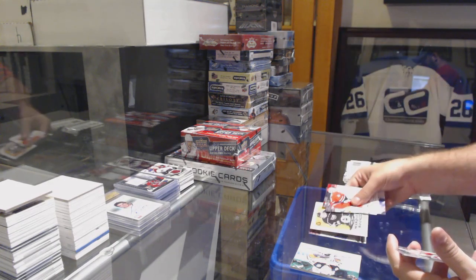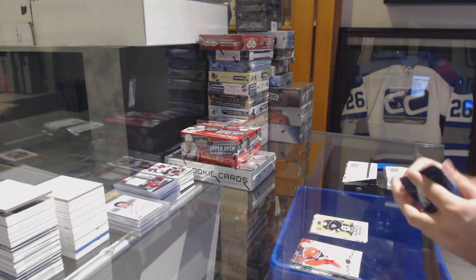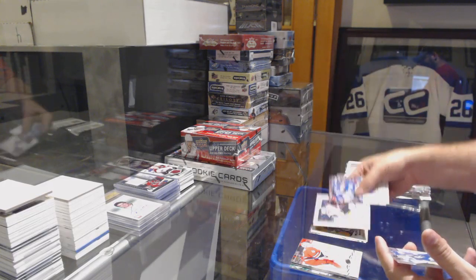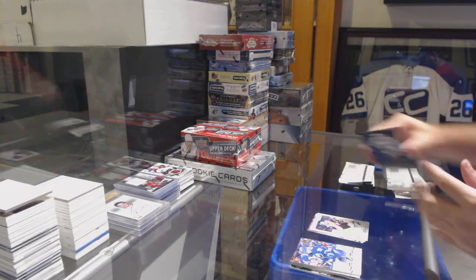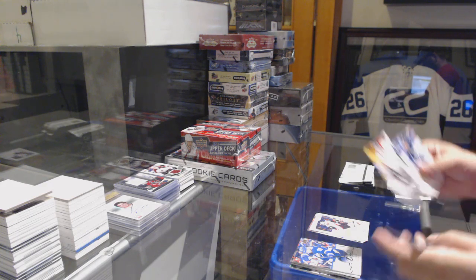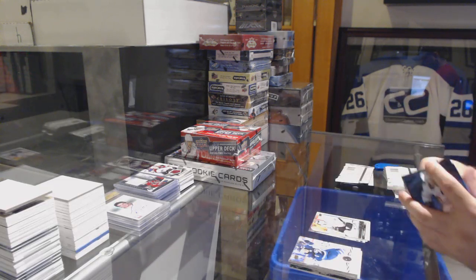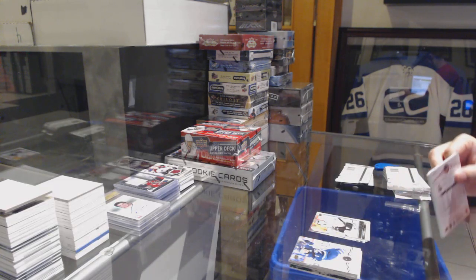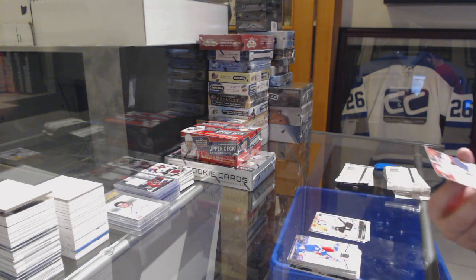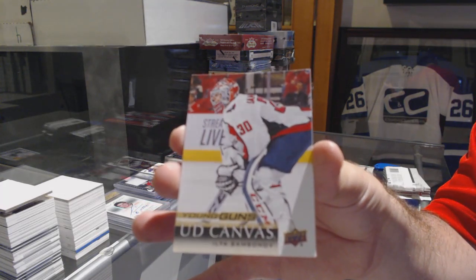We've got a Marquee Rookie for the LA Kings of Austin Wagner. Alex Galchenyuk for the Coyotes, update. OPG. Young Guns for the LA Kings, Cal Petersen. I guess they're not all like that, so that was just a weird oddity. Young Guns Canvas for the Capitals, Ilya Samsonov.